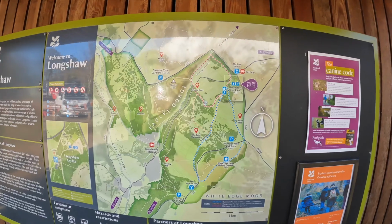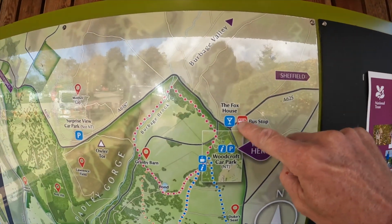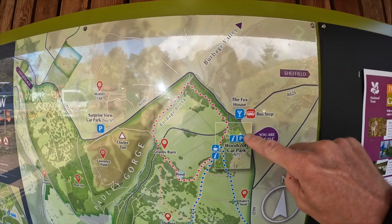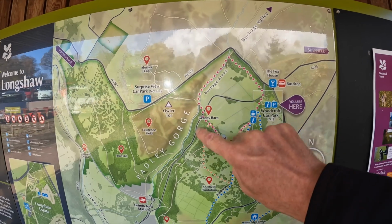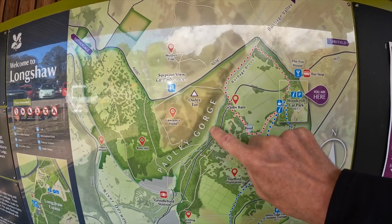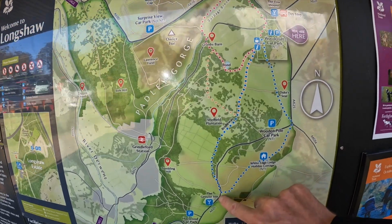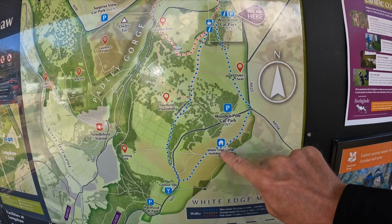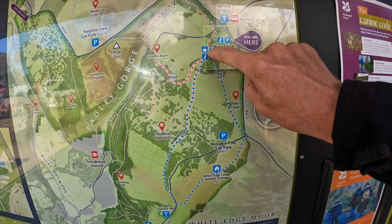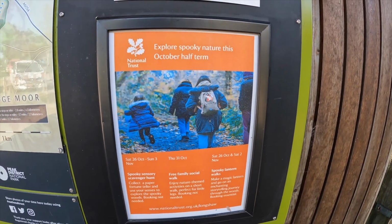Okay, so welcome to Longshaw and their car park, and we are just 20 minutes from Sheffield City Centre, near the Fox House. We're just into this car park here, and there's loads of routes, loads of walks. Padley Gorge is often popular for people paddling in the summer, but we're going to do this little route here along the bridleway, crossing over the road just before the Grouse, back up to the White Edge Lodge and back around. There's often events on at half term.